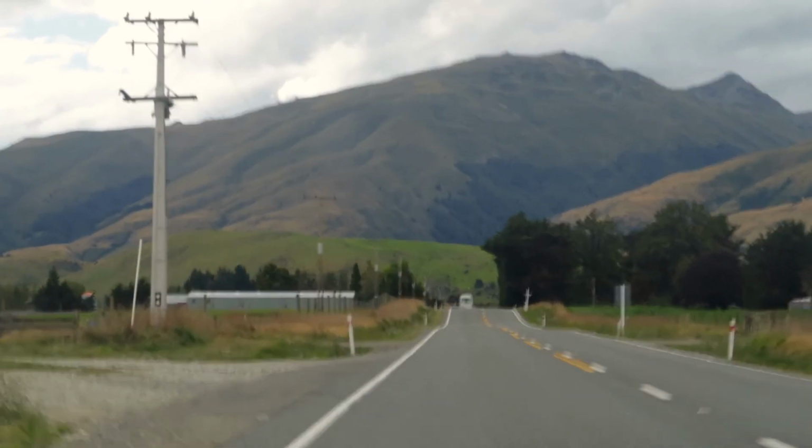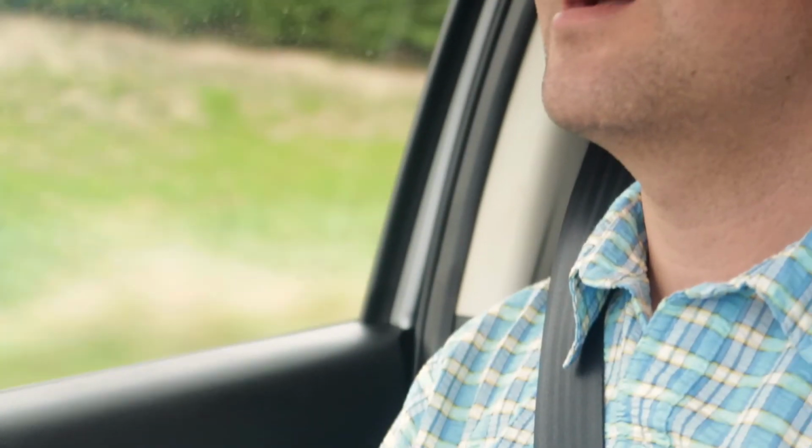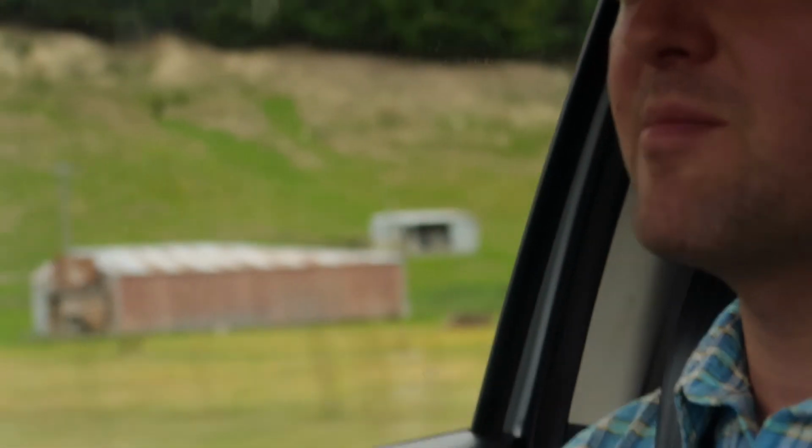Done with Milford Sound, driving back, and we stopped by a honey shop and got some amazing antioxidant honey. And then now we're just gonna head back to Queenstown, pick up a couple things, and then we're gonna go to Wanaka, which is the next destination.